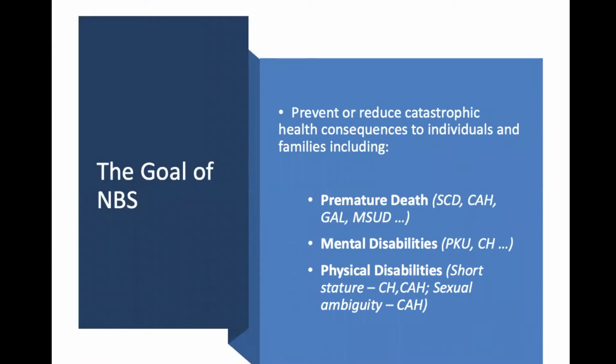Newborn screening is considered a vital public health system, much like our immunization programs, that prevents or reduces catastrophic consequences to the babies and families affected by the screened disorders. If not treated, some disorders cause premature death, like sickle cell disease, galactosemia, maple syrup urine disease. Others may cause mental disabilities like phenylketonuria or congenital hypothyroidism, and still others cause physical disabilities like short stature or sexual ambiguity.